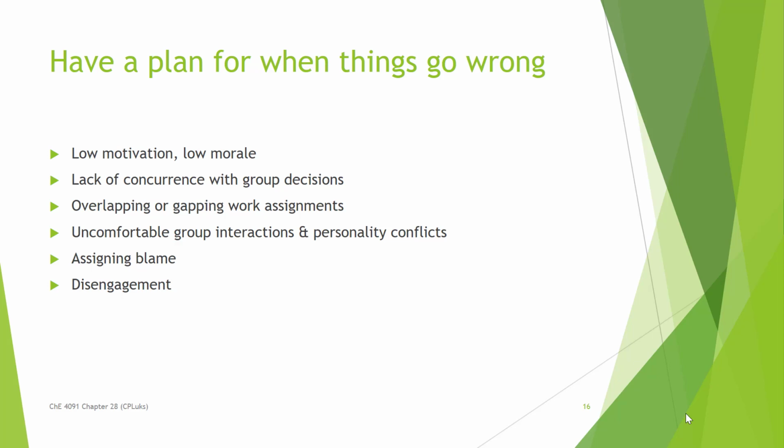There will be uncomfortable group interactions and personality conflicts. Okay? Generally, I try to avoid putting best friends together on teams because I hate for my course to be the reason that you are no longer a best friend at the end of the semester. It's really kind of nicest to work with people that you don't know that well, because then you don't take it quite so personally. But in the process of doing a major project, there will be times where people say things that just don't come out as nice as maybe they had hoped. Okay? It's going to happen.